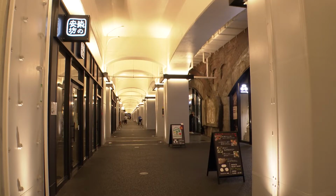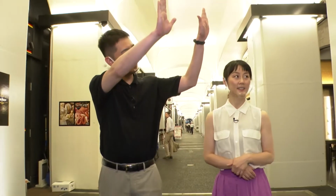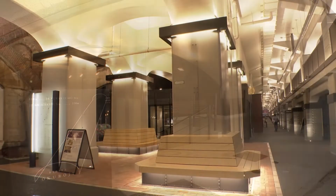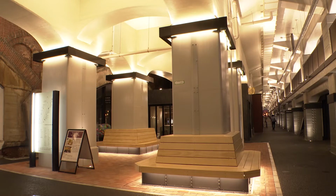This is built in a space below a train overpass that extends 300 meters. We have 5 entrances on the brick-laid Hibiya side, and they're designed to open into the neighborhood. 5 entrances? We want people to be able to explore the entire facility.